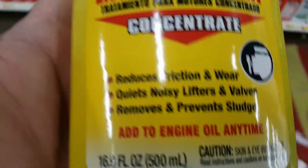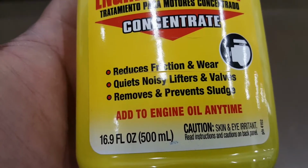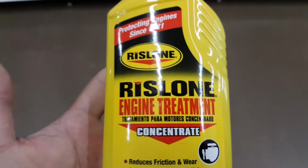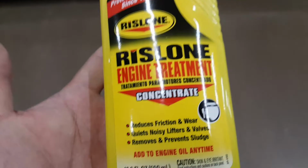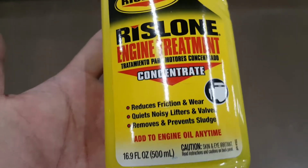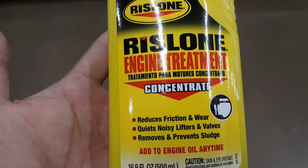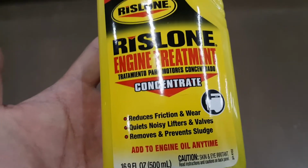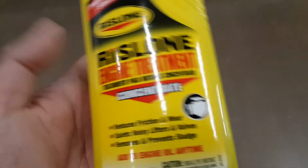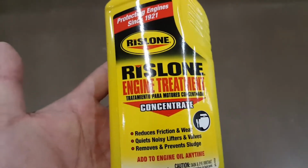If you check this out, it says add to engine oil anytime. So I gotta check this out. It says add to engine oil anytime, meaning that this is one of those preventive things you use at any time, even if your engine doesn't have issues, to prevent it from having issues. And I don't know if that's a good thing.